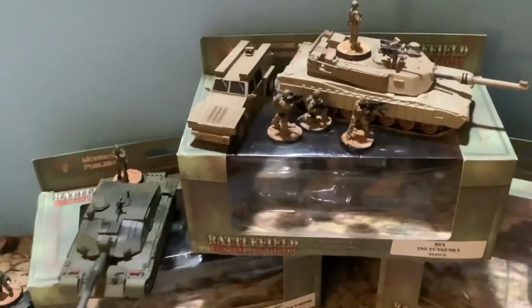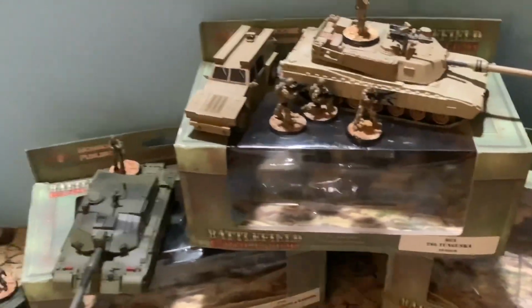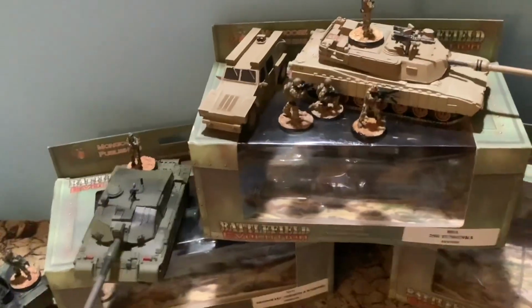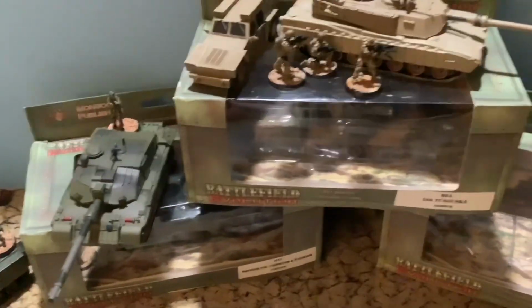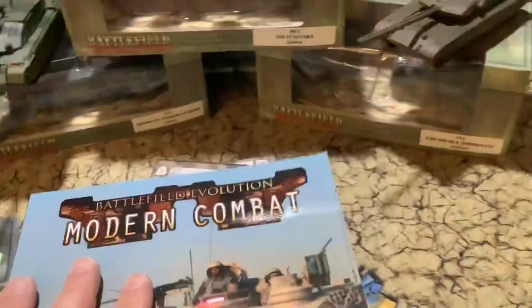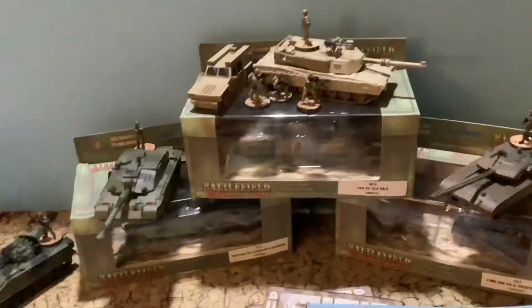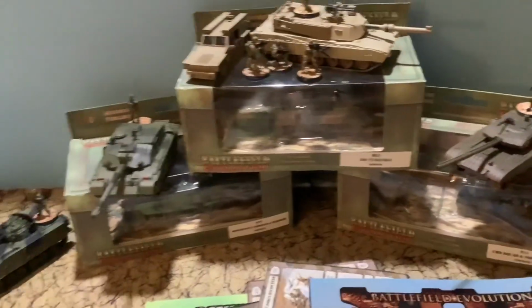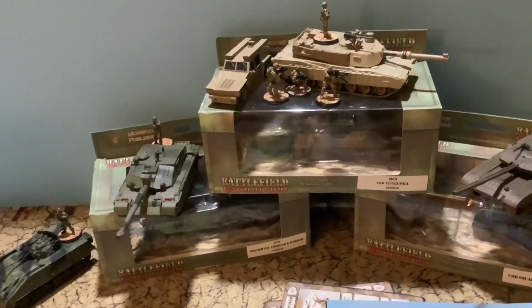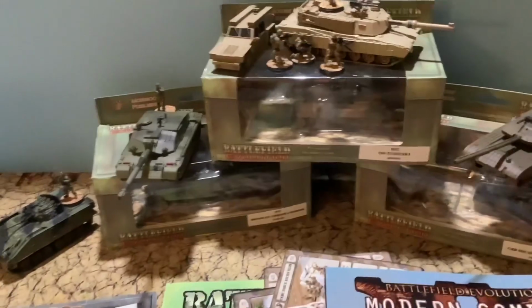It works pretty well with 28 millimeter stuff like Empress miniatures. They can fit perfectly. So if you're interested in modern combat and you want an easy skirmish game, get the game. If you can't find this one, that's okay. You got 3D printed stuff. You can actually work that in there. So you're pretty much set.